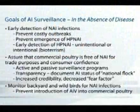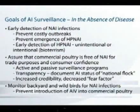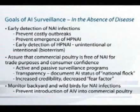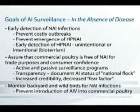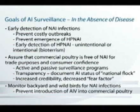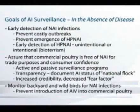And of course, surveillance in the absence of disease will give us the best opportunity to quickly diagnose highly pathogenic avian influenza should it be introduced into a country, either unintentionally, such as we've seen in many parts of the world with movement of this virus in wild birds, or perhaps in this climate in the world today, we also have to consider the possible intentional introductions through acts of bioterrorism. So these are all some of the main goals of surveillance when no disease is present.